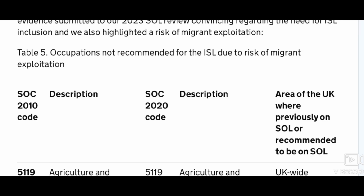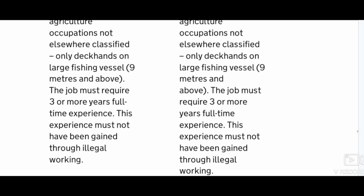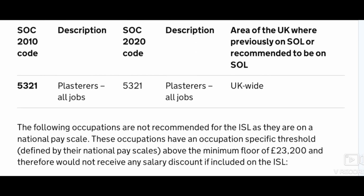They also listed occupations not recommended for the ISL due to risk of migrant exploitation. So agriculture, fishing trades, fishing and other elementary occupations will not be in the ISL. Occupations ineligible for the ISL because the previously submitted evidence on efforts to alleviate shortage was deemed unconvincing. So the plasterers will also be removed from the ISL list.